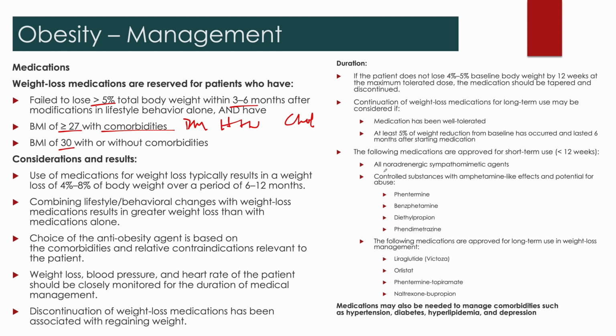We have the noradrenergic sympathomimetic agents. We have the amphetamine-likes, which is the phentermine and all that. We also have some long-term use weight loss medications like Orlistat, which takes the fat out of our digestive system and bypasses it straight through the gut, so that you have kind of a greasy stool.